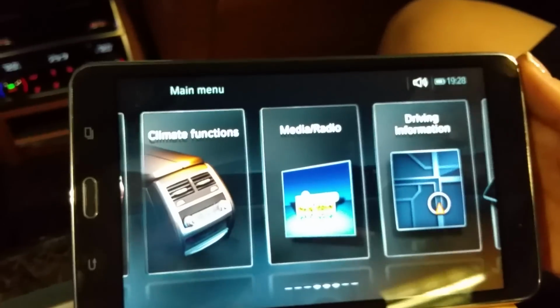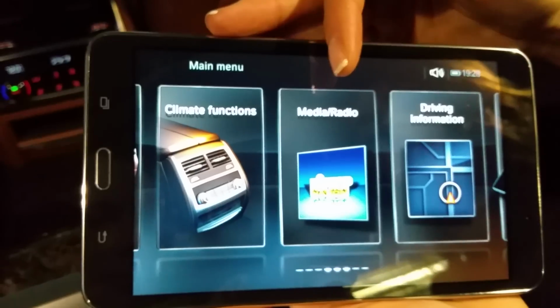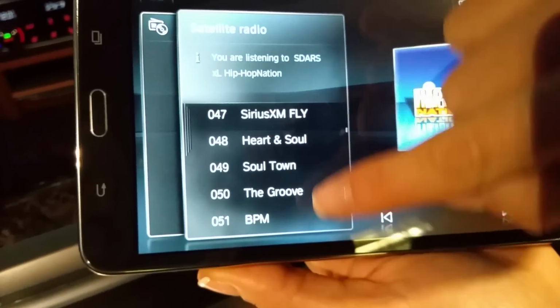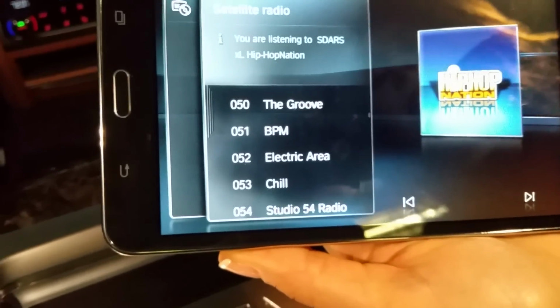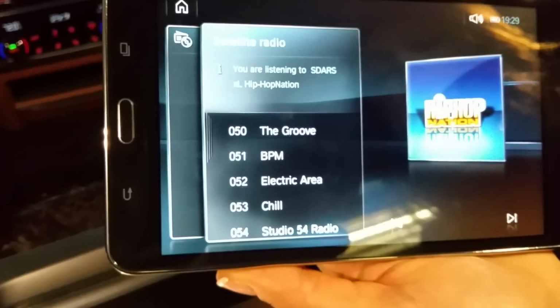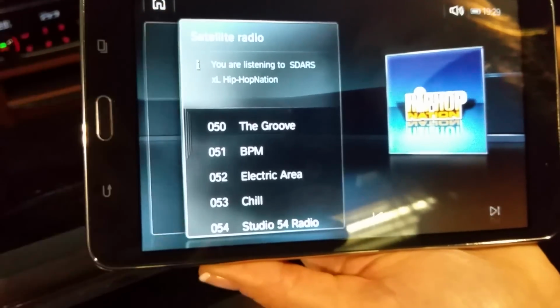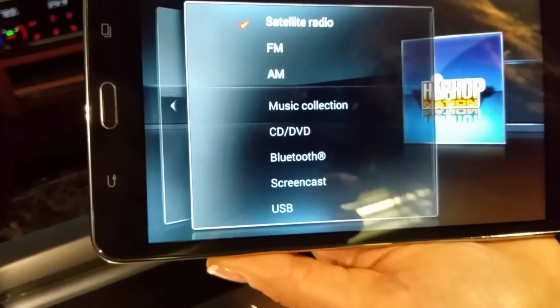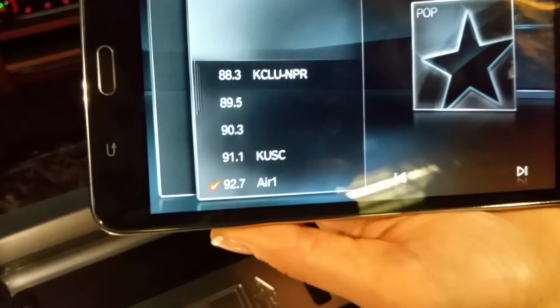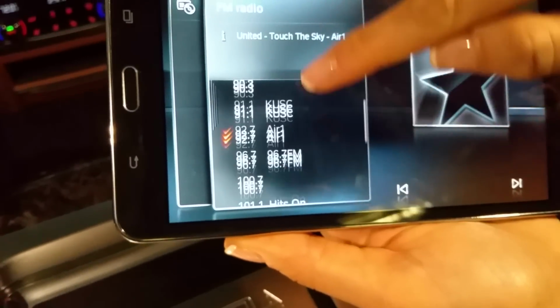What else we got, Trish? So you have your media radio controls here. Oh, cool. So you click on there and you can scroll through all of your Sirius stations. Yes. Cool, so these are your satellite stations. Of course, you can listen to AM, FM, and it will pull up the radio stations that come in the area that you're driving through. Very cool. There's your FM. You can see and then it'll pull up the station, scroll up and down. So that's really nice.